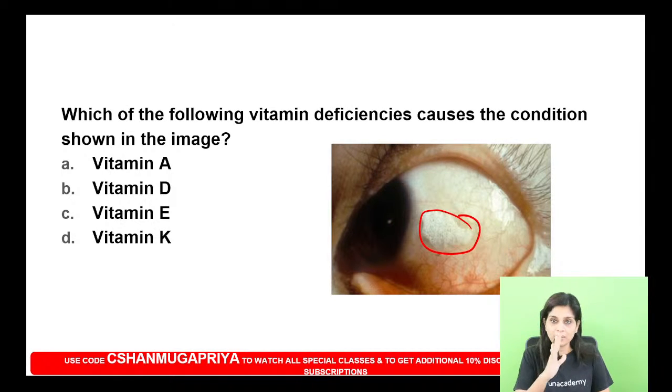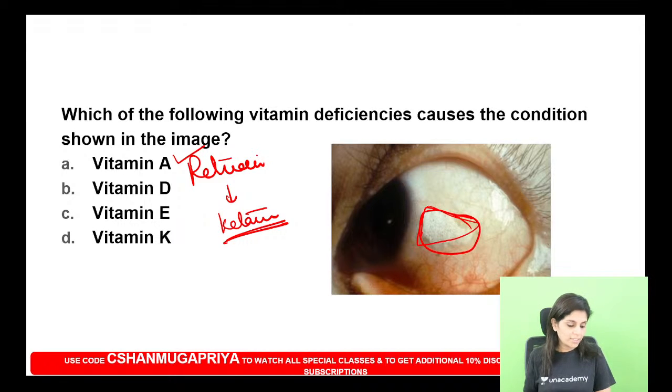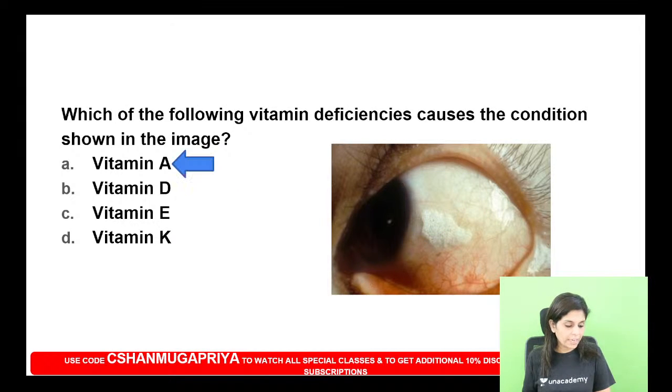Mostly it is bilateral. And it is caused by which vitamin deficiency? Yes, vitamin A deficiency. And what is the reason for vitamin A deficiency presenting with Bitot spots? It is because retinoic acid suppresses keratinization of epithelium. So in vitamin A deficiency, conjunctival epithelium undergoes keratinization. And what is Bitot spot? It is nothing but keratin debris. Yeah, Bitot spot is nothing but keratin debris caused by vitamin A deficiency.